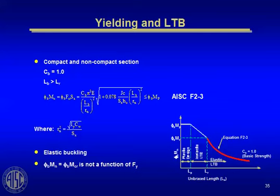Elastic lateral torsional capacity is not a function of the properties of the steel. It's only a function of the unbraced length and the cross-sectional properties. So it doesn't matter how strong a steel you've got. If you had this 150 KSI steel, if there were such a thing, you would still undergo elastic lateral torsional buckling long before you were able to utilize that extra steel capacity with the higher yield strength.